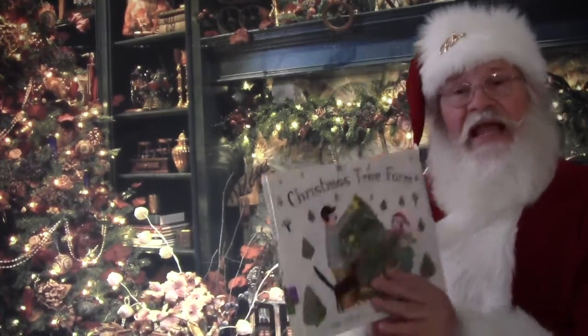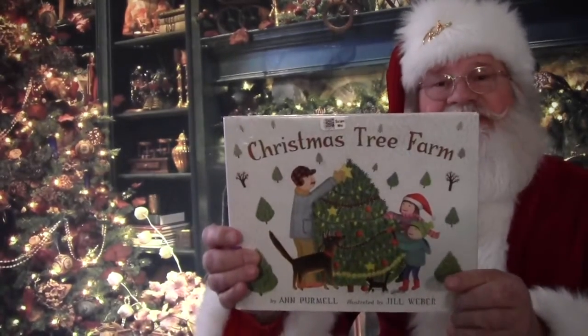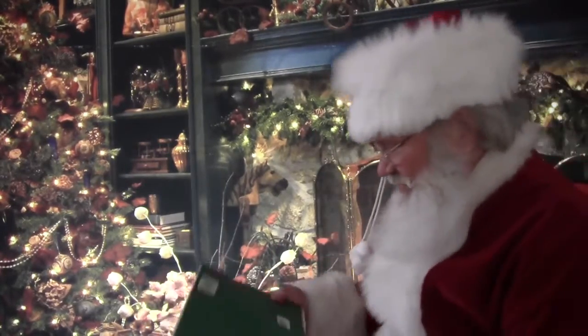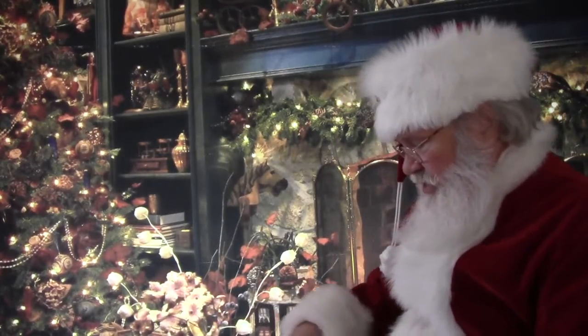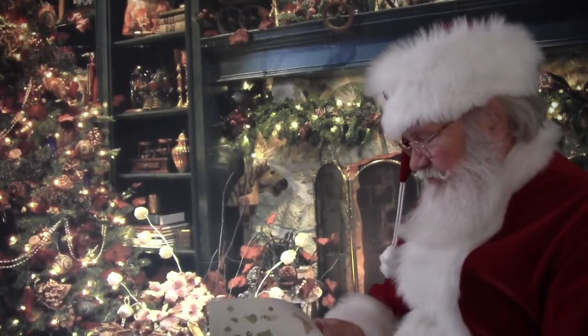This one is called The Christmas Tree Farm, and it's by Anne Permel and illustrated by Jill Weber. And here's a picture of it. Oh, I'll turn a little bit here. The Christmas Tree Farm.